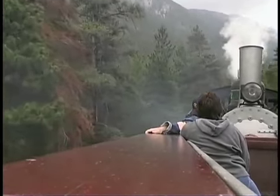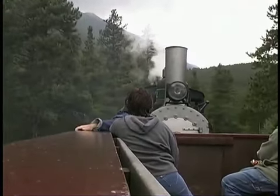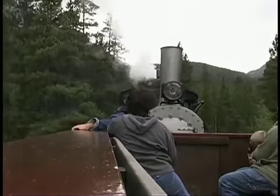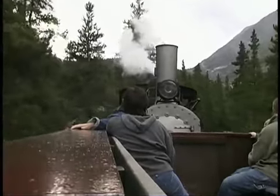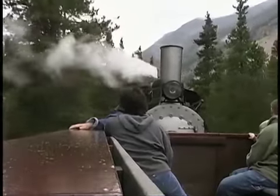We are now entering the steepest grade of our line at 4.1%. It is known as the ladder track. A descending 4% grade means that for every 100 feet of forward travel, we will lose 4 feet in elevation. For a point of reference, 3 of our cars is about 100 feet in length.